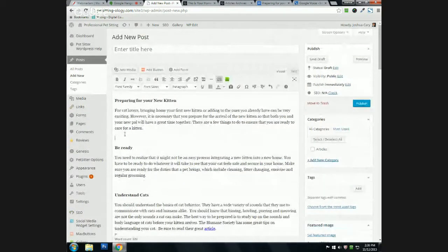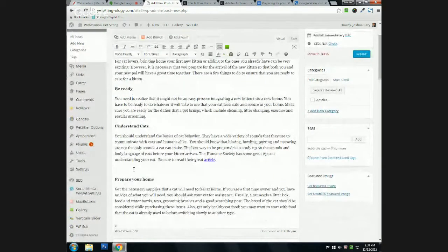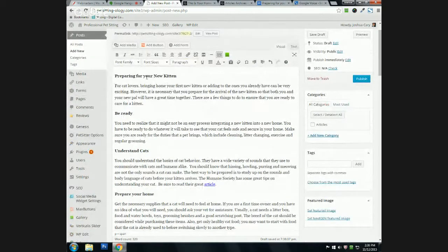So now I have the content in the content screen, and you see I'm sort of cleaning up some of the things that it did. You know, it added a little bit of extra spacing. So we're going to go step by step through all of the elements on this page. What you see here that I just pasted in is the big content window.